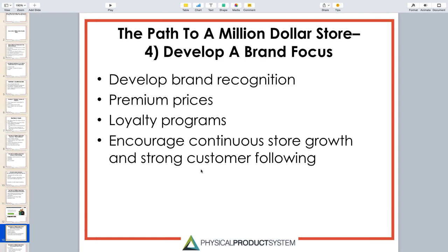So a brand helps you in many areas, and one of them is premium prices. It's crazy what you can charge when you develop brand recognition. I mean, think about it in your own life, right? Under Armour. I just bought a swimsuit from Under Armour. It was like $60, and I guarantee I could get the same swimsuit for probably like $20 from another place. But I like Under Armour, so I bought it.